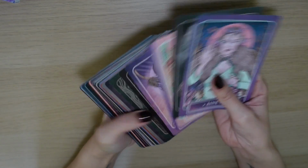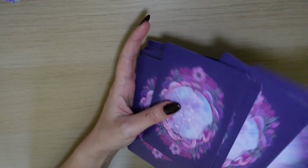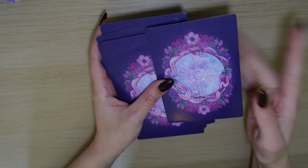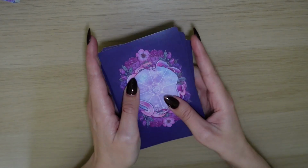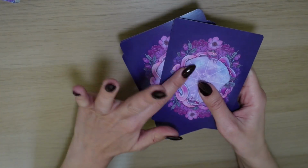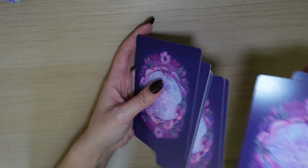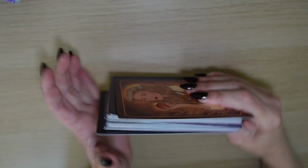Now that we have gone through all of the cards, I want to do a little shuffle test to show you. I think this deck shuffles really, really well. Again, the cardstock isn't super top-notch, isn't anything to really write home about, but because it's not super glossy, but it has a little bit of a shine and is slick the right word, which makes the overhand shuffle just flawless, basically.